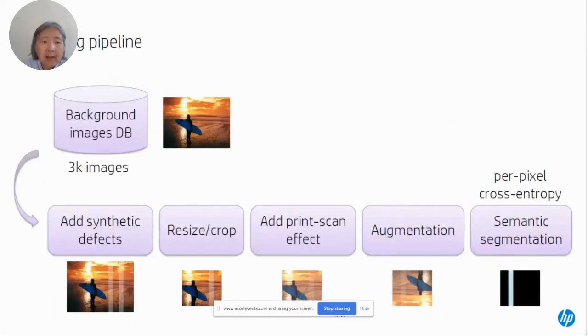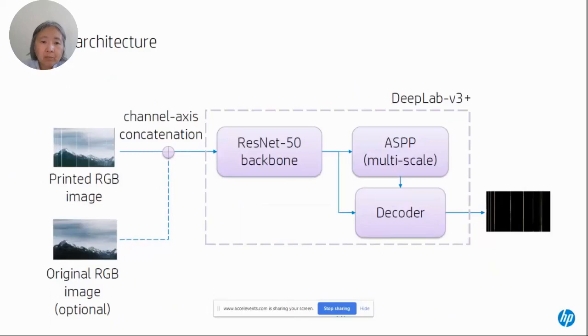And so then after that, we can start the training process. We start with background images. We have a very large database of background images. And then we add synthetic defects. And then we do resize and crop. And then we add the print scan effect. And then we do augmentation. And then we apply semantic segmentation.